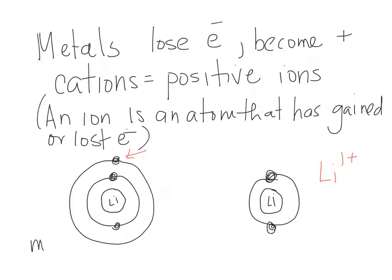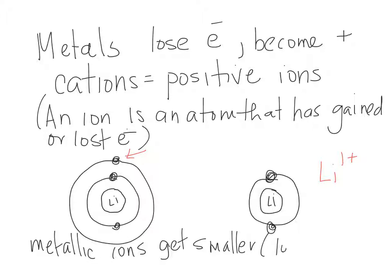So metallic ions get smaller. You lose the valence shell. You will lose as many valence electrons as you have. Beryllium will want to lose how many electrons? Beryllium. Christian? It's going to want to lose its 2. If it loses 1, it's not stable. It can form a beryllium 1 plus ion, but it won't last long. It's going to want to give it up.